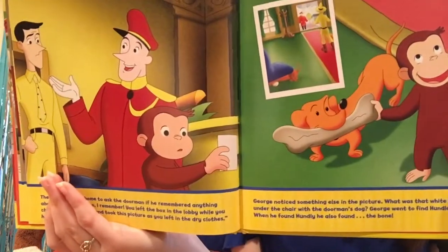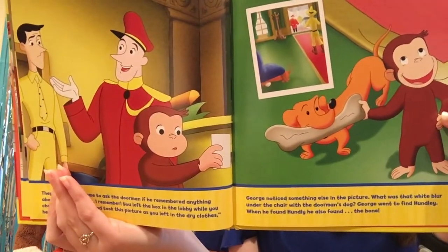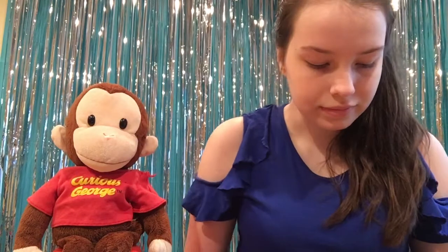George went to find Hunley. When he found Hunley, he also found the bone. They had found the missing bone, but it was almost 5 o'clock. George and his friend ran back to the museum and put the bone in its place just in time.